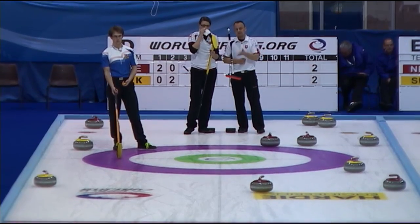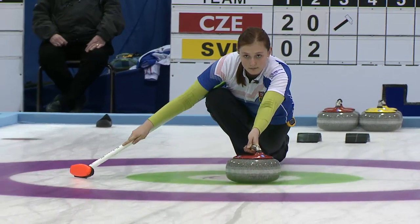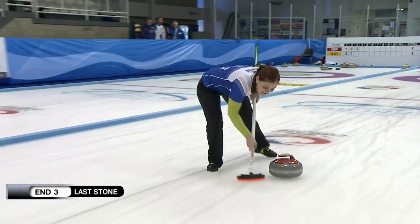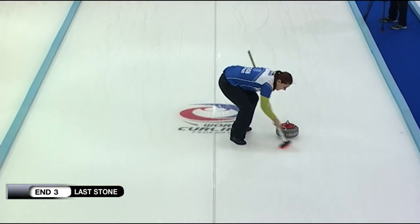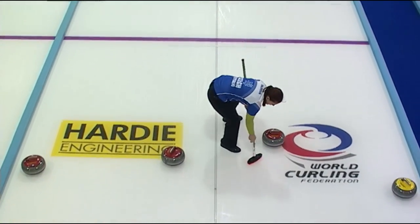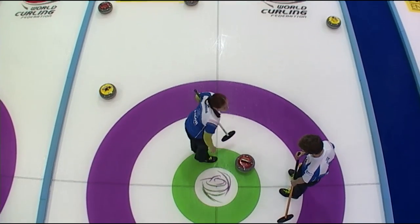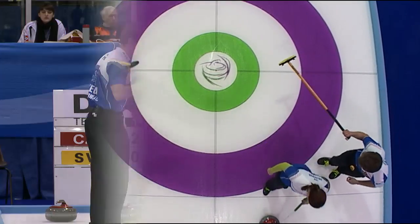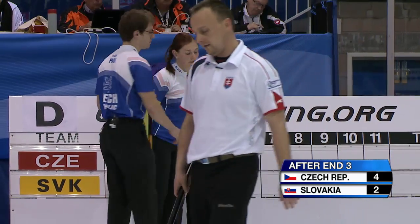The last stone here at the third end, eight ends of play in mixed doubles. And Susanna Hajková has pretty much got a free draw to the house for two, but she's fast onto the sweeping. Just need to find the paint with this. This was always the risk when Slovakia chose to guard or draw rather than removing the back red. So it will be two more stones to the Czech Republic. And after the third end, they will be leading 4-2 over Slovakia.